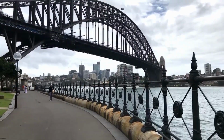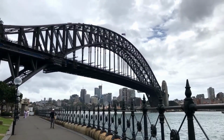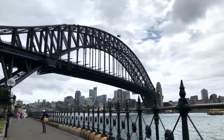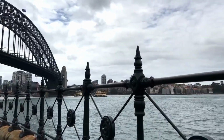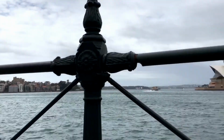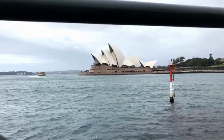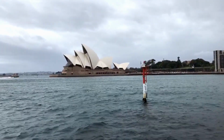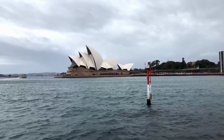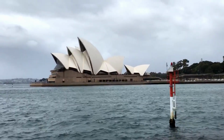All right, so over here, Sydney Harbour Bridge. Over here, the Opera House. And it's very windy.